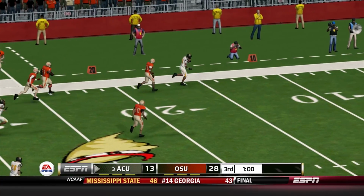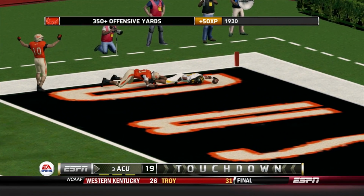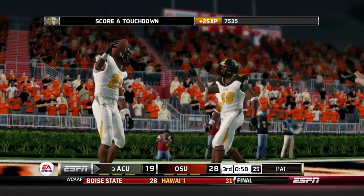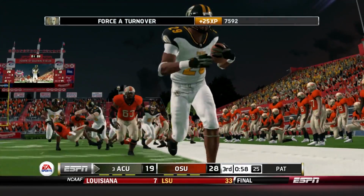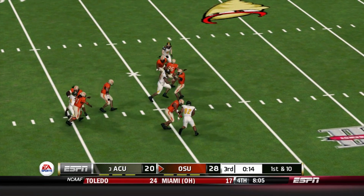ACU going to pick this up and take it all the way to the end zone. Touchdown, ACU. Oh my. Oh my. How the tables have turned, guys. 58 seconds to go in the third quarter. And this scoop and score. Oh, wow. Wow. They're now down by 8.